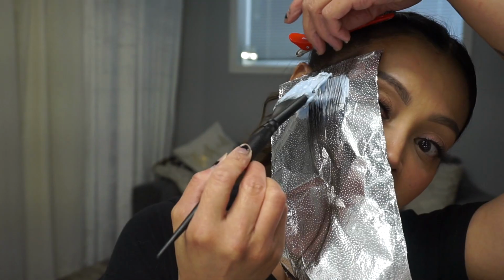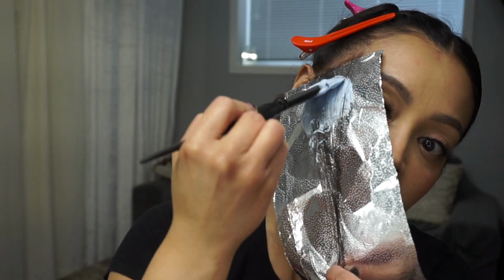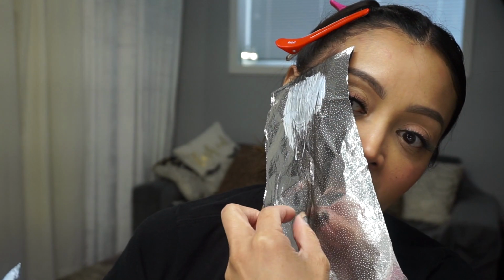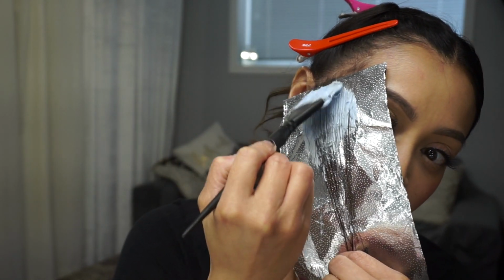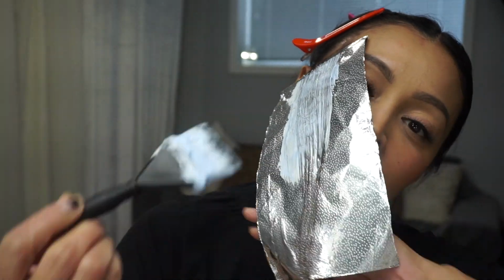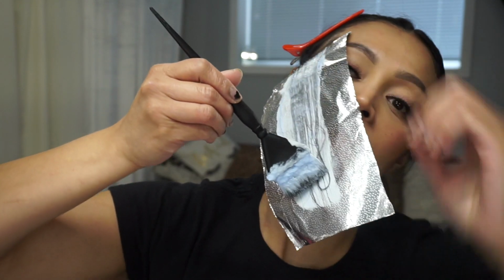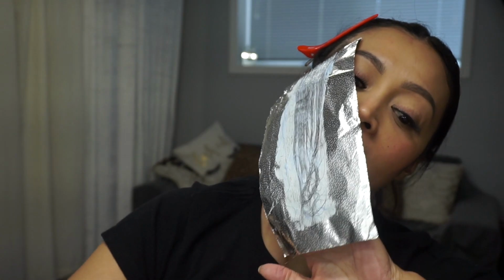And with one eye, I'm gonna paint that on. I'm not gonna go directly to the roots. I will do my roots later because the roots will process a lot faster. So once everything is all lightened up in here, I will go to the roots at the end. So I'm just gonna bring it just to the top of the foil there. Since my hair is a little longer than the foil, I just fold it up like this and make sure to get that covered with the lightener.